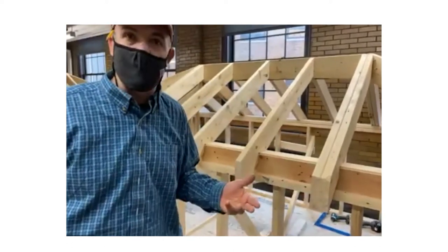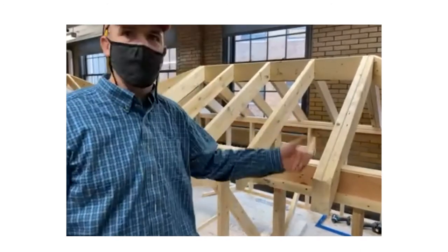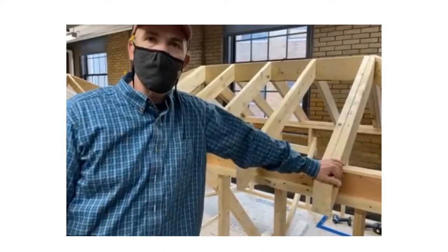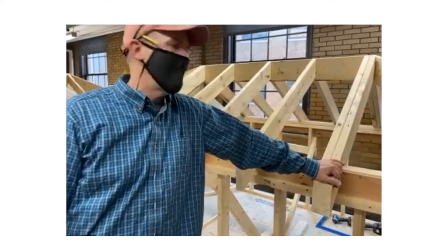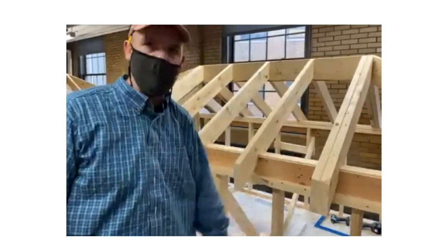That's why you come to North Bennett, because you want to learn the hands-on component, not just this is a hip roof, this is a hip rafter, but how do you do the math? How do you hold the framing square? How do you even use the skill saw to make a nice cut coming down the end of the rafter tail?